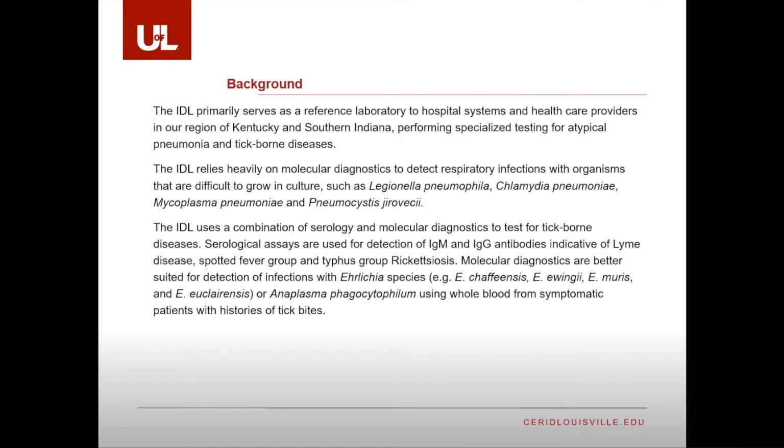And although our assay covers Ehrlichia chaffeensis, E. ewingii, E. muris, and the newest E. ouclarensis, really, we see E. chaffeensis most often in our area. We also test for Anaplasma phagocytophilum, even though we haven't seen cases in Kentucky or acquired in Kentucky. All of the states around us have reported cases, so we continue to test for that in our PCR assay. The sample type we use are whole blood from symptomatic patients with histories of tick bites.